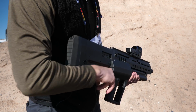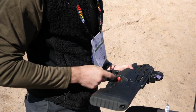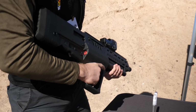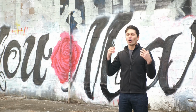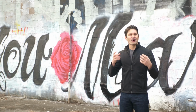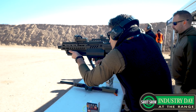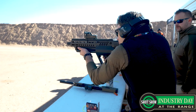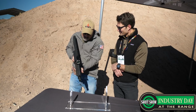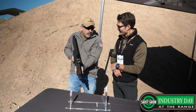You guys have seen a bunch in the past SHOT shows. You've seen a bunch of novel, super high capacity shotguns come out, but they've been all pump shotguns, and they haven't really been all that great. Now the TS12, on the other hand, you're talking about an autoloader. It's got a 15+1 capacity with standard 2 3/4 inch shells.